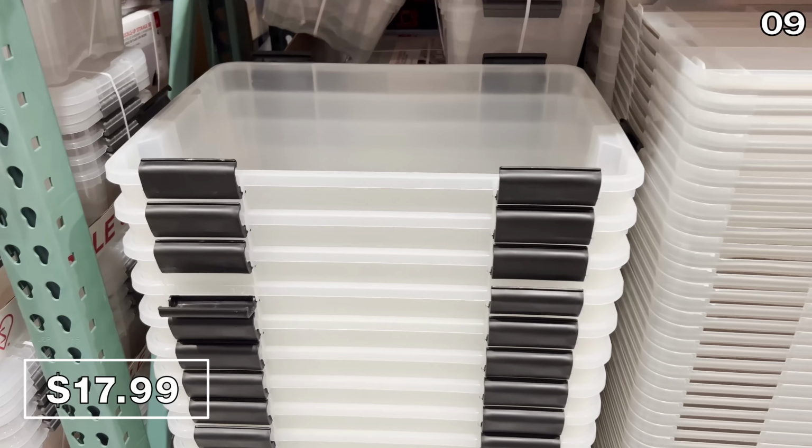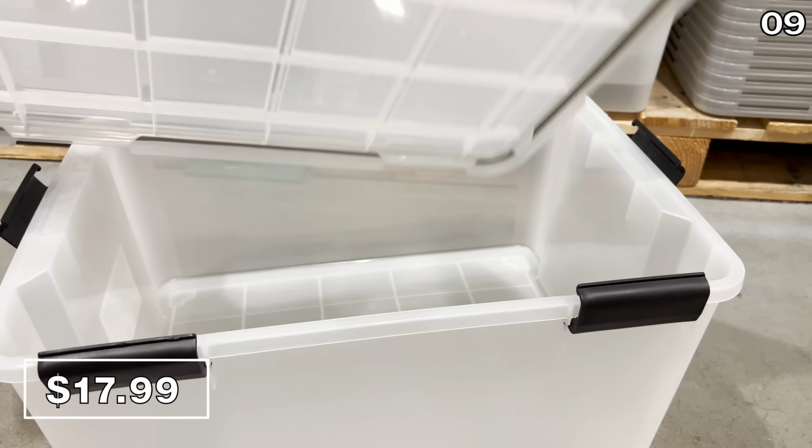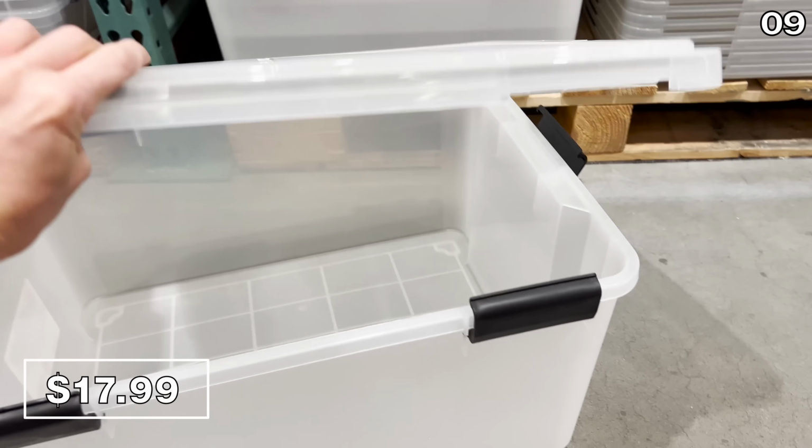How often do you see weatherproof storage containers? It's a bit of a rhetorical question, but these are 60 quarts each at $18, and it could be used for gardening or pool accessories, storing clothing, and these all include the lid.